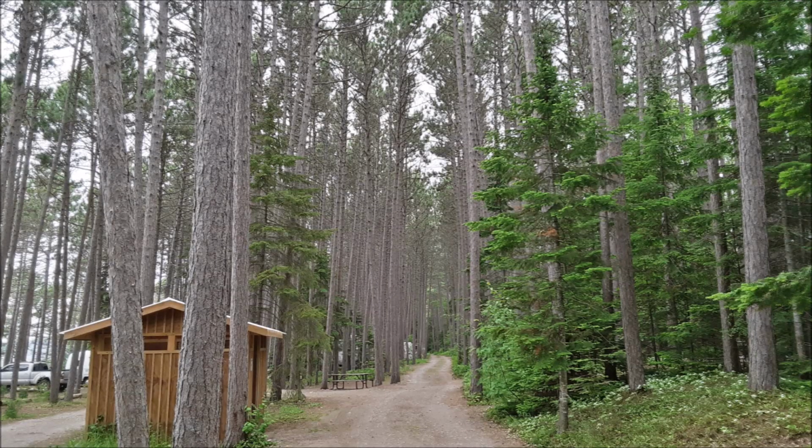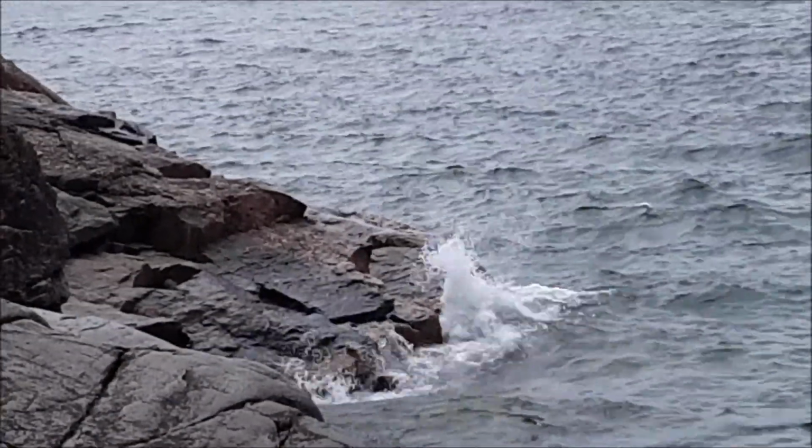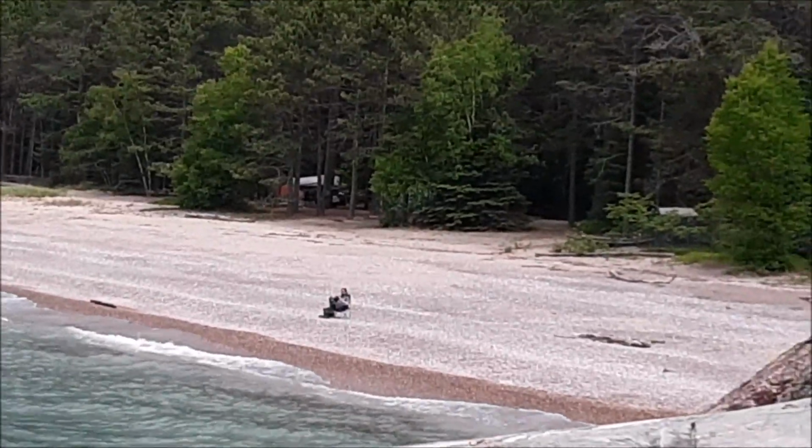Summing it up, if you're an American and never been to provincial parks, I think you'd be impressed. Got a nice beach, but it's rocky, it's not sand. Put this one on your list.